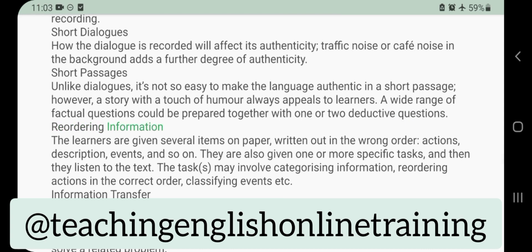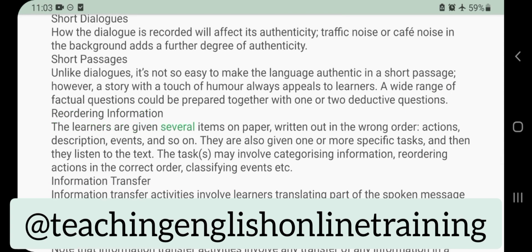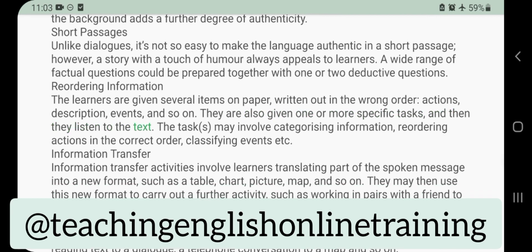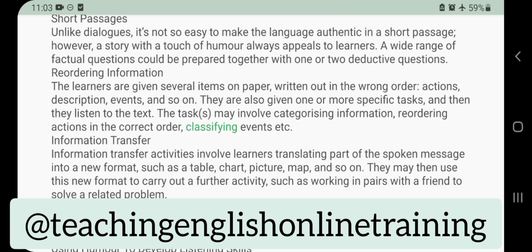Reordering information. The learners are given several items on paper, written out in the wrong order: actions, descriptions, events, and so on. They are also given 1 or more specific tasks, and then they listen to the text. The tasks may involve categorizing information, reordering actions in the correct order, classifying events, etc.